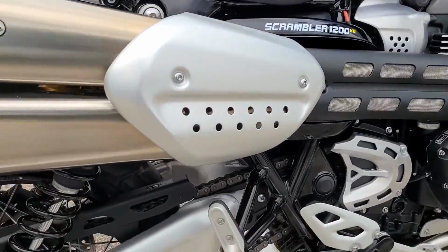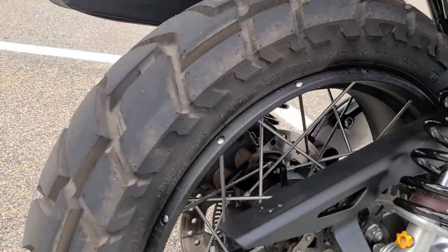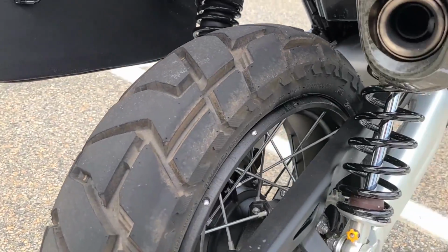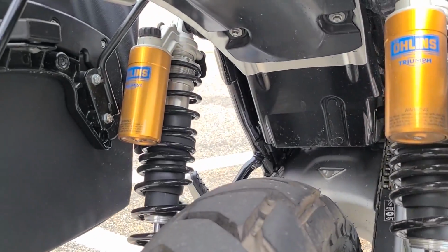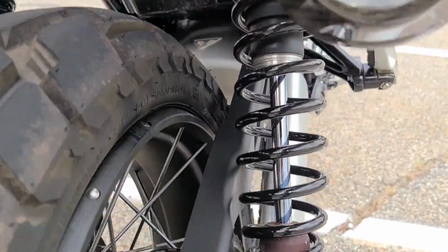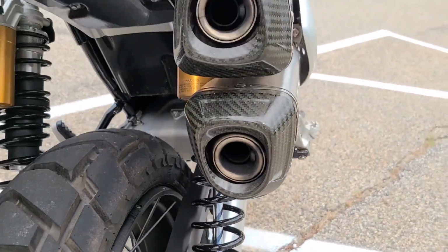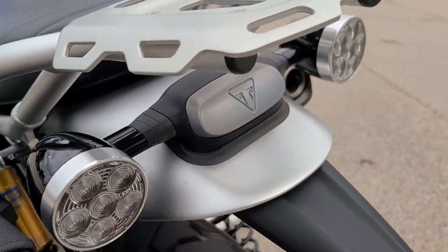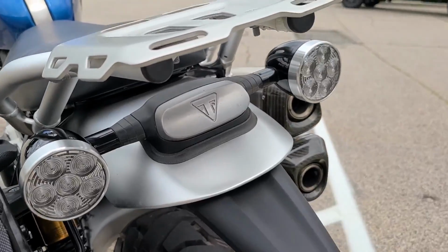Absolutely stunning. See here that same wheel design at the back. Really nice tires as well with tons of life remaining. You can see fully adjustable Öhlins external reservoir shocks here in the back as well. You have adjustment there at the top and at the bottom of your suspension. Of course, you have that beautiful stainless steel fender just there with the Triumph logo flanked by your two taillights.